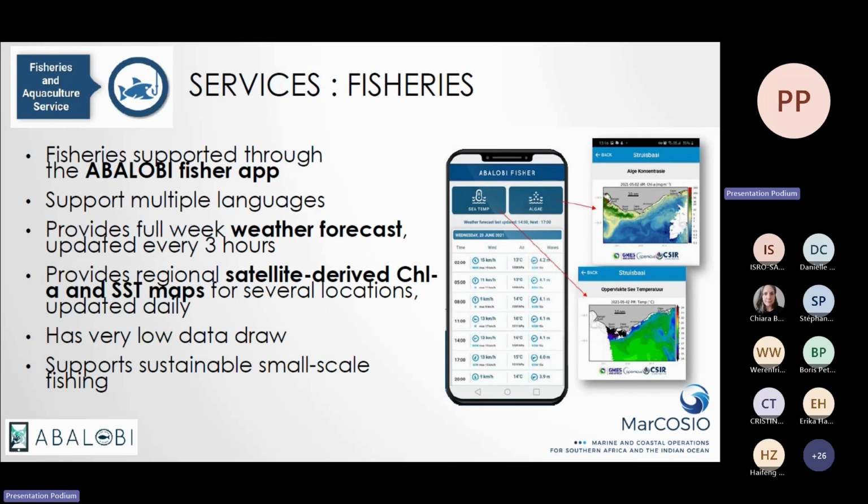So over here you can see the sea surface temperature images, and of course the one on the top is a chlorophyll A concentration image to give us warnings regarding HABs.